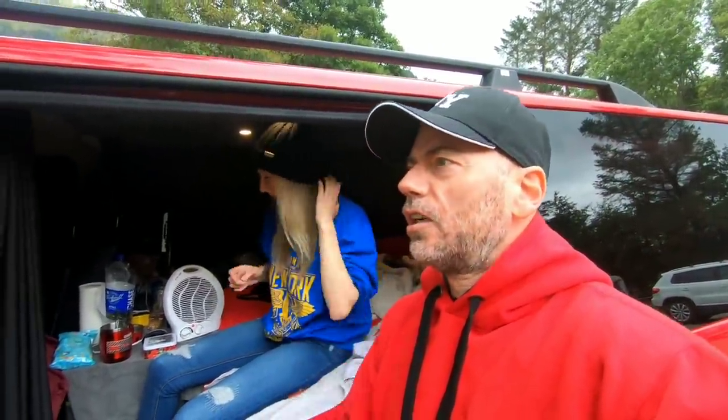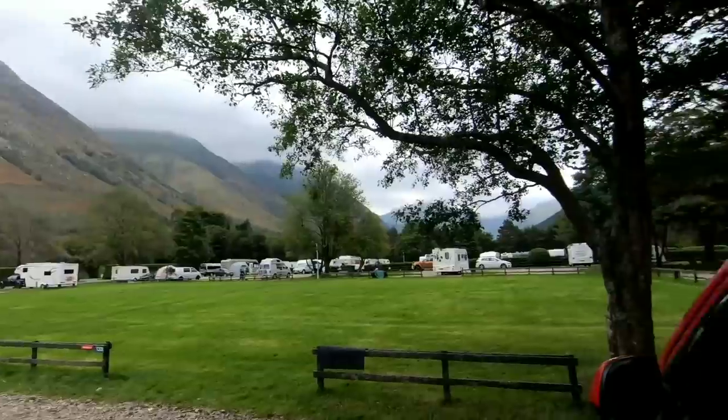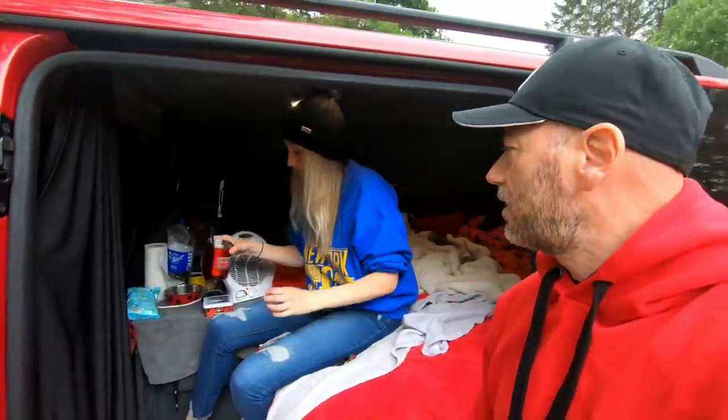Oh yeah, 100% recommend it. It's just a personal choice. All the views, I mean, we woke up to views up there and everything. And then the walk that we did yesterday, in Glen Nevis, was absolutely amazing. So there's quite a lot of walks around here. Oh yeah, there's plenty to do around here. Like I said, it's just a personal thing for me. I like the smaller campsites and everything.